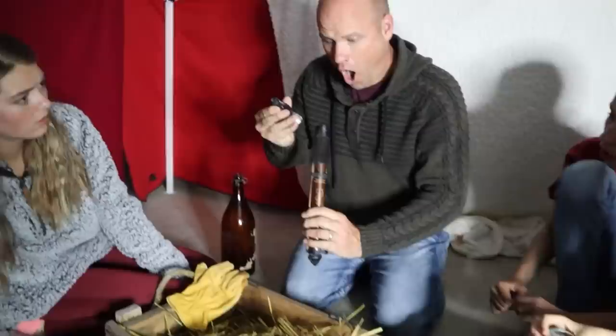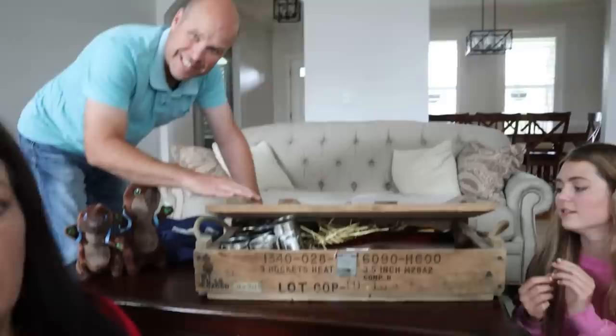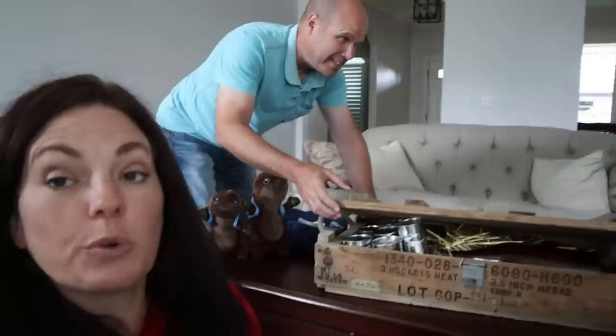Okay guys, we are taking a chance. We took out the bandit's treasure and we have it here in our house. I probably shouldn't have said that. I just noticed something. This says do not store above 120 degrees. Let's keep it in a climate controlled area. Guys, we're not gonna keep this here at our house because we don't know if they're listening.